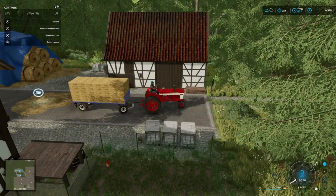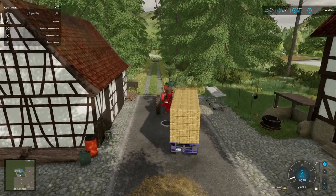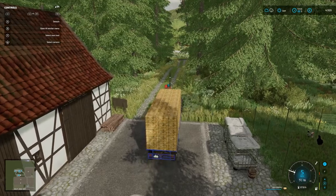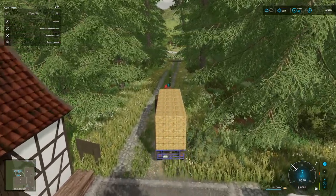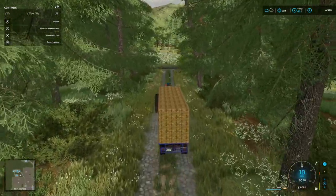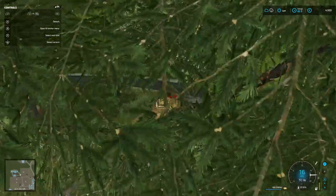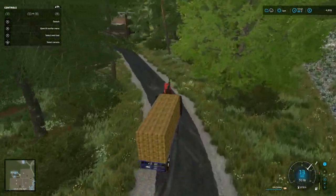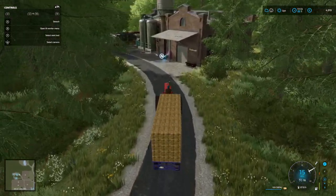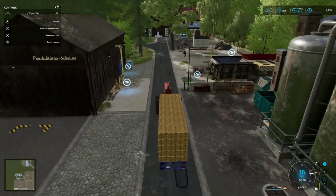Just want to make sure where the trigger is. Here we go with my reversing problem. We'll just do a little loop. We'll just try and get a bit more speed going there on the other side when we come back in here. What a waste of diesel. You know, spend all our extra profit that we've made on collecting the straw, on delivery costs.